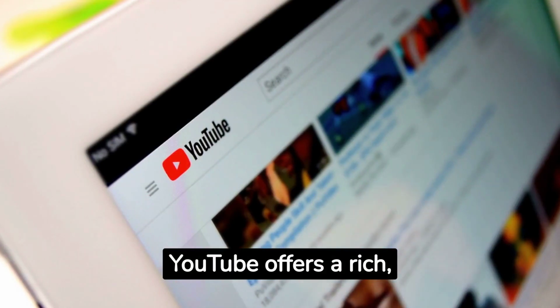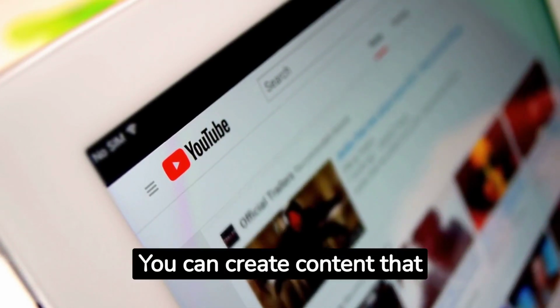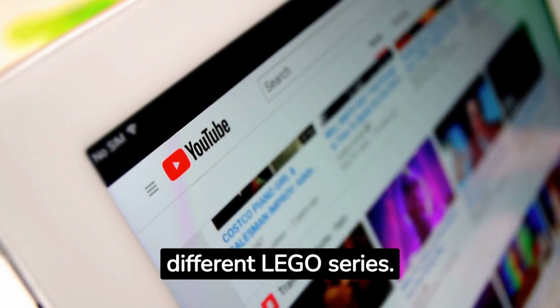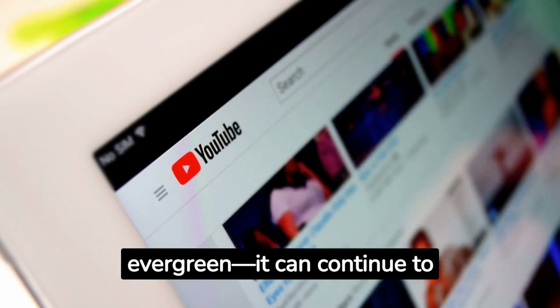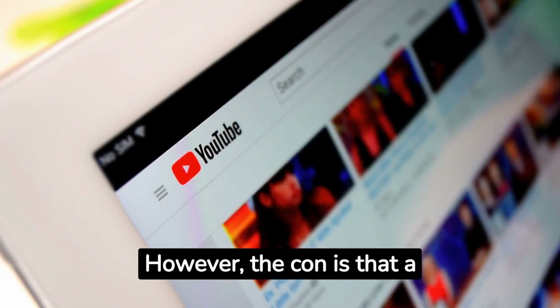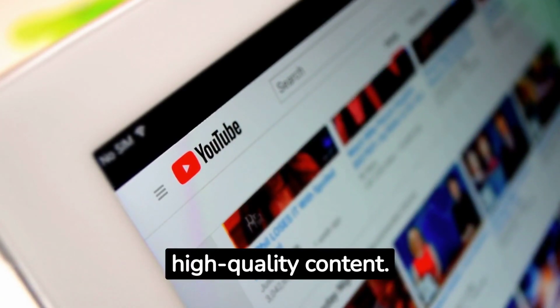YouTube offers a rich visual medium for affiliate marketers. You can create content that might include time-lapse builds, reviews of new sets, or comparisons of different LEGO series. The pro of YouTube is that your content is evergreen. It can continue to attract views and generate affiliate sales long after you've published it. However, the con is that building a YouTube audience can be slow and requires consistent, high-quality content.